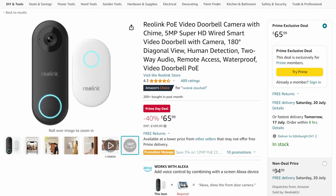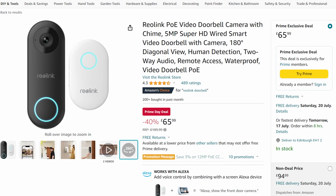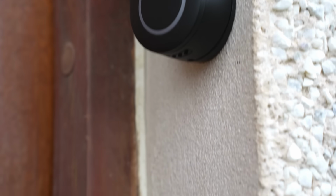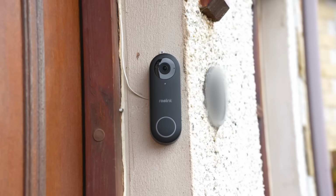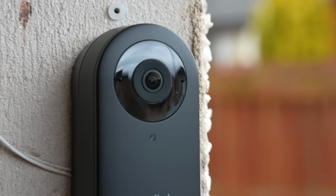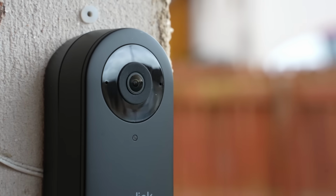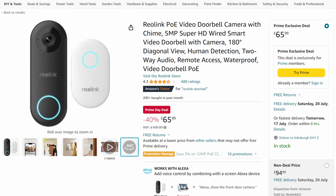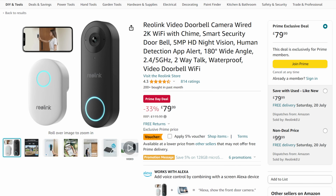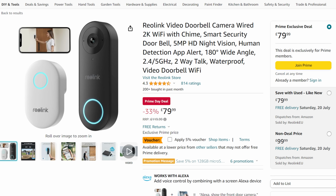And we also have the Reolink Video Doorbell available in a PoE or a Wi-Fi version. That's a 5 megapixel unit, which I've also reviewed in the past. Doesn't support batteries, but does have really great support for Home Assistant and also supports RTSP and ONVIF for use with other systems or with their own NVR. This is the one that I still daily drive, and it's on sale for £66 for the PoE version or £80 for the Wi-Fi version, which is a crazy good deal in my opinion for that doorbell.